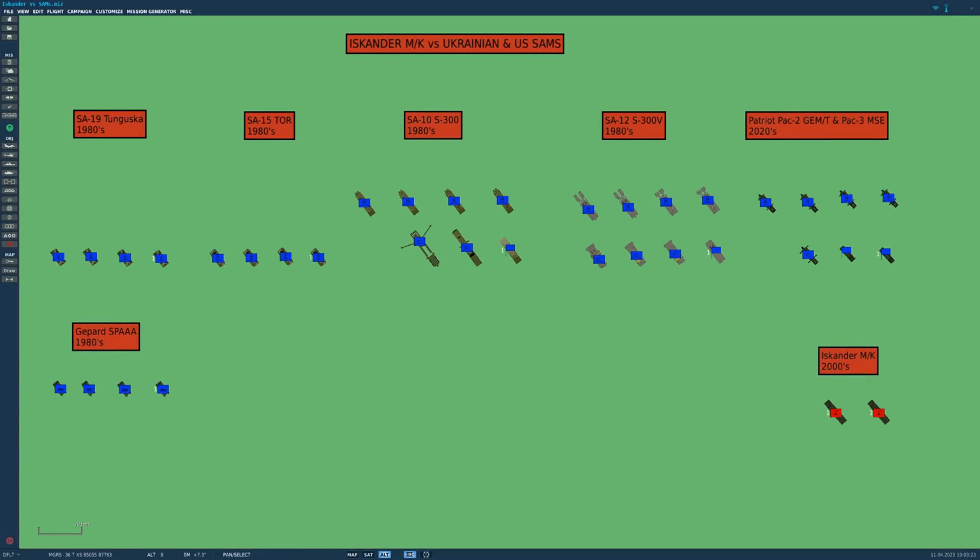Hello, valued viewers. I hope you're all doing very well. Just a couple of days ago, I was speaking to my friend CH, and he said, Cap, I've just made the Iskander ground launch guided missile system. Would you like to come and play with it? And obviously, I said yes. Hello, CH. Hello. So we're going to do some tests to see which Ukrainian, European, and US missiles can defend against the Iskander. But before we do that, let's learn a bit about it.